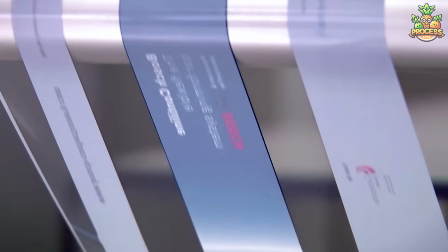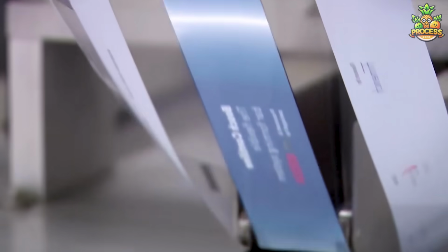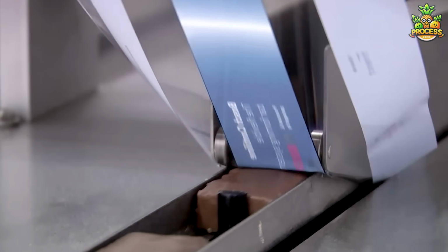Once they're spot on, the bars are carefully sealed and packed. Each one is placed in its box, all set to hit the shelves and bring that sweet satisfaction.